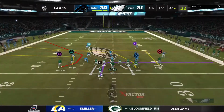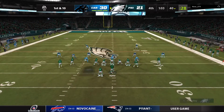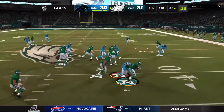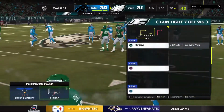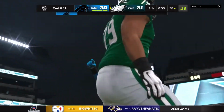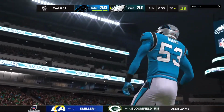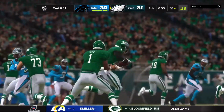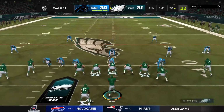So good starting field position for him here as they come up 1st and 10 at the 40. Now it's Hines. And maybe a measure of revenge there. He's had his way in this one, but this time they get him behind the line. 2 yards the loss, 2nd and 12. Well, that was one of the few times they've been able to contain him thus far. He's over 100 yards for the game, but he lost a bit off his total on that carry.